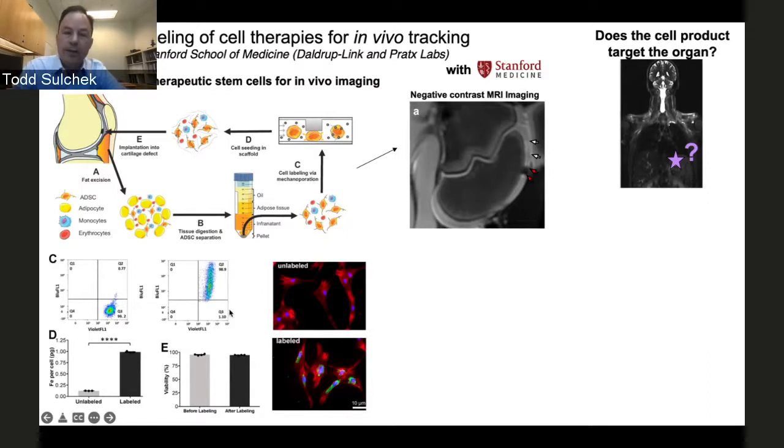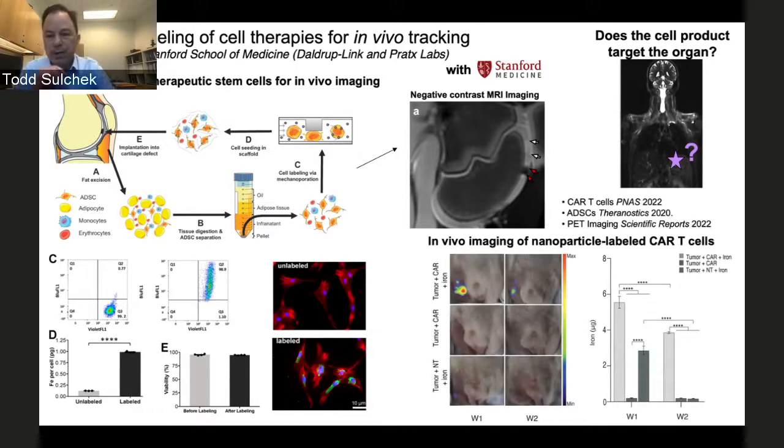So we were very effective at delivering these iron oxide nanoparticles. We had good cell viability afterwards, and we could actually deliver about a picogram of iron to each cell on average, which was the necessary amount for MRI imaging. And in fact, we were able to get good imaging with MRI. This is in a pig, but you can see this little black dot here indicates the injection of adipose-derived stem cells and effective localization. We've since done a variety of other cell types, including CAR T cells.